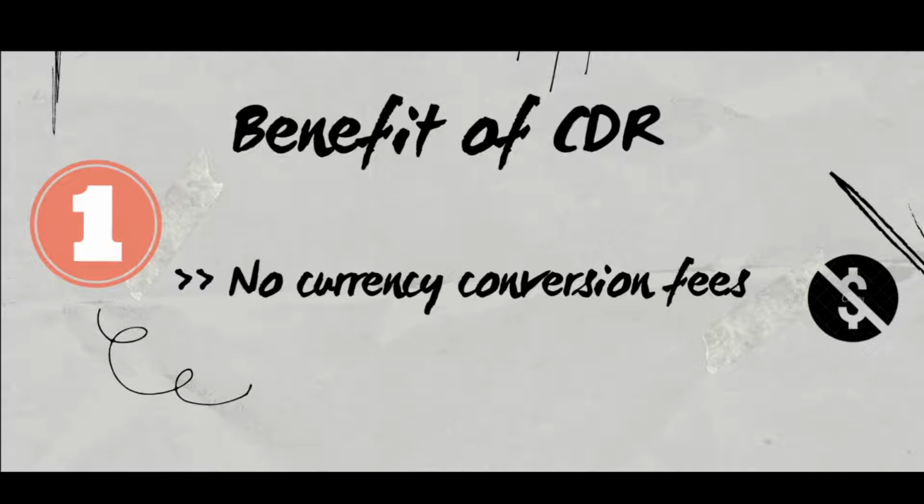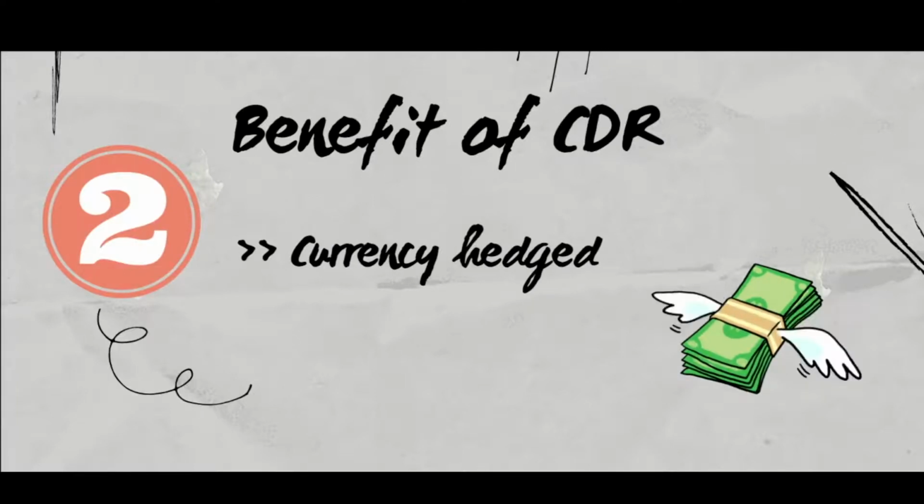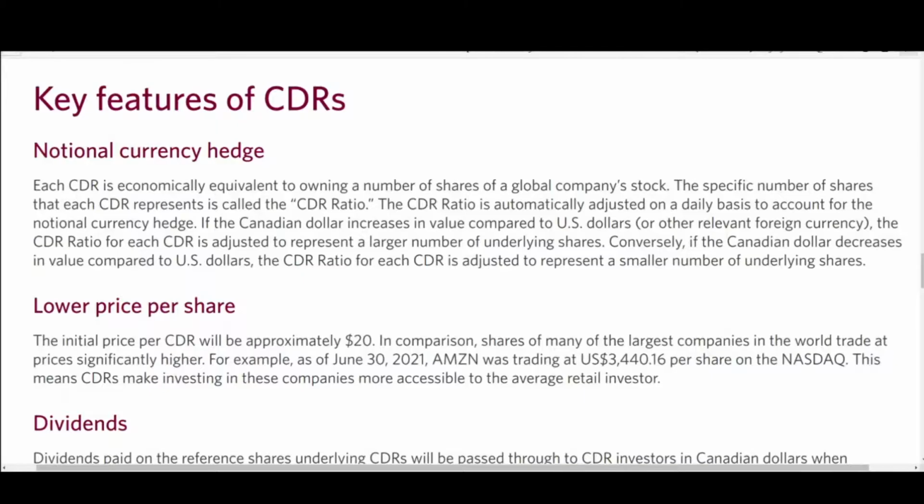Along with that, it also removes the effects of currency fluctuations from any returns obtained by a stock held in a different currency. That is, the CDRs are currency hedged. The bank explains it in this way. The CDR ratio is automatically adjusted on a daily basis to account for the notional currency hedge.